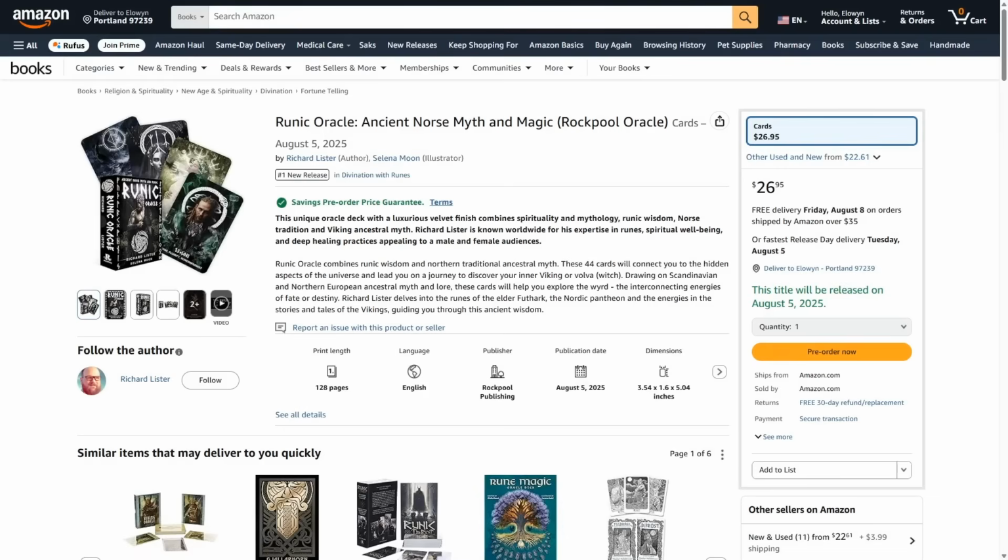Releasing August 5th is Runic Oracle, Ancient Norse Myth and Magic. This deck will retail for $26.95 in the US and is published by Rockpool Publishing. The guidebook will be 128 pages and there will be 44 cards in the deck. This unique oracle deck with a luxurious velvet finish combines spirituality and mythology, runic wisdom, Norse tradition, and Viking ancestral myth. Richard Lister is known worldwide for his expertise in runes, spiritual well-being, and deep healing practices.